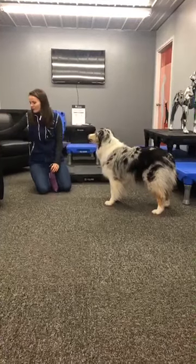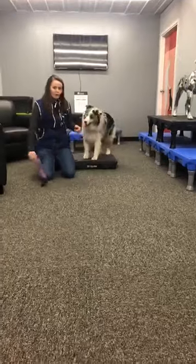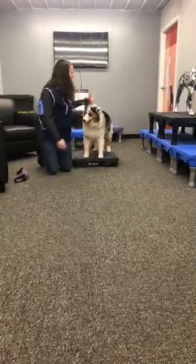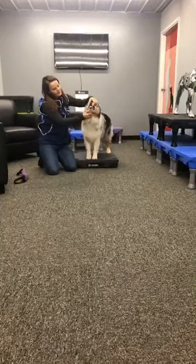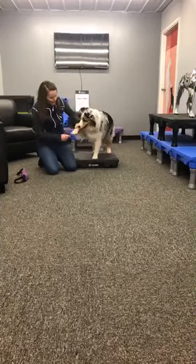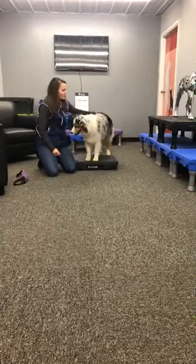All right, test number 3, appearance and grooming. Rue, get up on your climb. Good boy. So for our test number 3 item, appearance and grooming, we need to be able to look in their ears, maybe check their teeth, also lift up a paw as if we were going to trim their nails, and we also need to be able to brush them.